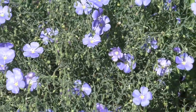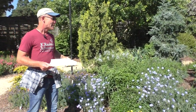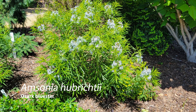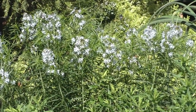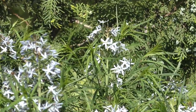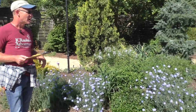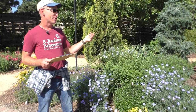And right behind it, we also have Amsonias. There's a bunch of Amsonias. We have native Amsonias, but this is one that I believe JC popularized. This is Amsonia hubrichtii, and this one has a specific cultivar, but any of the hubrichtiis are typically good. They flower right now just for a couple weeks. You get those soft powder blue blossoms. But hubrichtii is only native to a mountain range in Arkansas, so it's often called the Ozark Blue Star, among its common names.